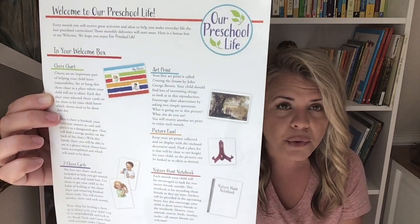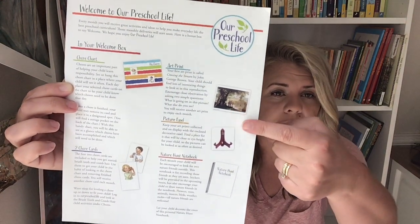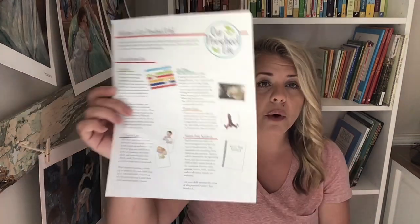And so the other few things that were in the welcome box is the first art print right here, the little easel that it sits on, and then a Nature Finds notebook. So all of that came in the welcome kit: the chore chart, the two chore cards, the art print, the picture easel, and the Nature Hunt notebook. Your box is shipped on the first of every month, I believe.